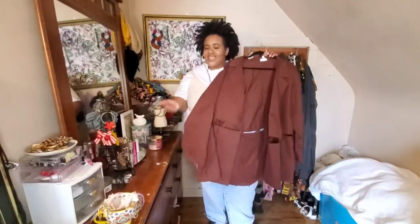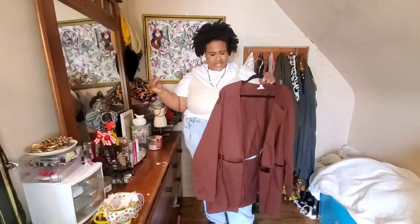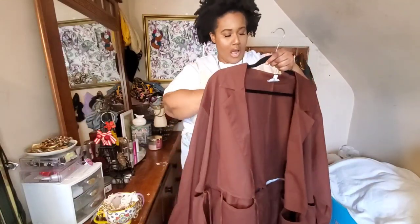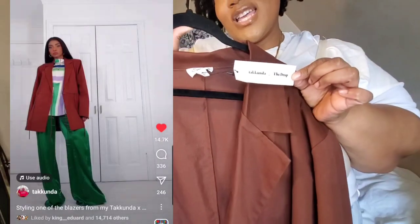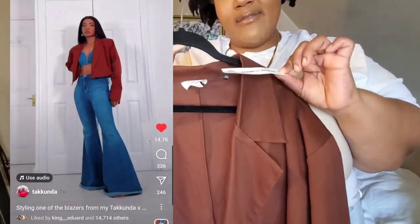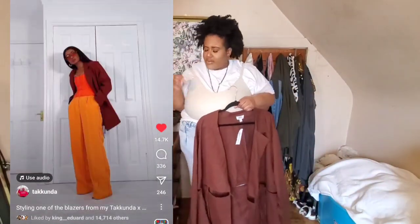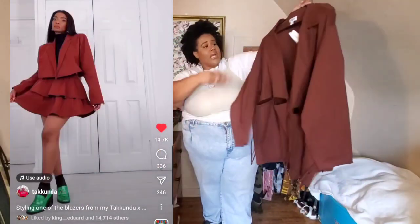Is another jacket. Springtime is the time for jackets. Spring and fall jackets. It is this beautiful brown blazer from this influencer who I follow. I never know how to properly pronounce her name, but I follow her on Instagram. UK influencer, I believe. She dropped the line with Amazon. And one piece I knew I wanted above all pieces was this tie-away blazer.